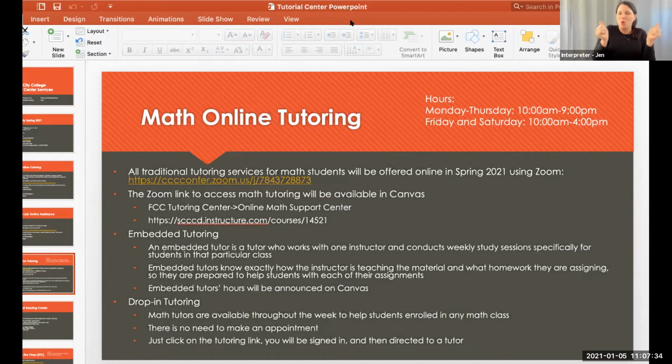However, if you don't have an embedded tutor, don't worry, because we still have phenomenal tutors that can help with any math course that you have, including statistics. I know that's a popular one. So if you don't have that embedded tutor, that's okay, because we offer drop-in tutoring. They can help with any of your assignments, how to study, study guide tips, all that good stuff. And again, no appointment is necessary. All you have to do is click on that Zoom link. And at the end of this presentation, I will share that link with you so you can see all the different programs and how they're laid out.